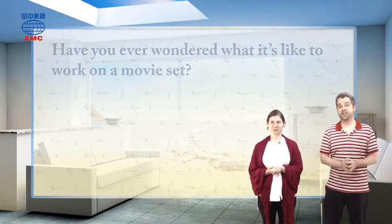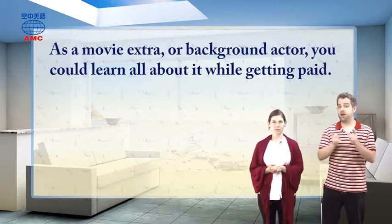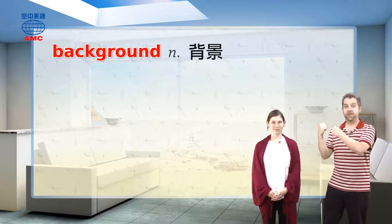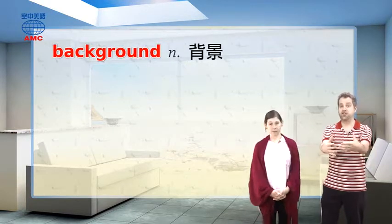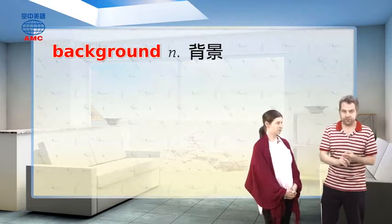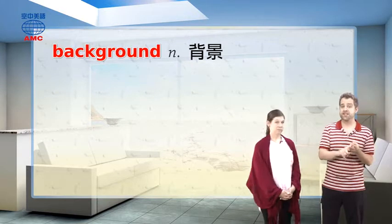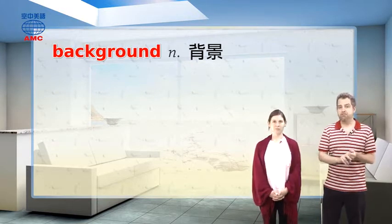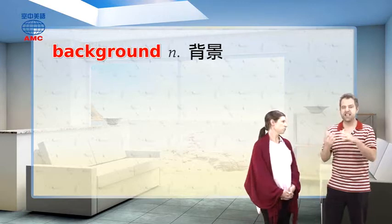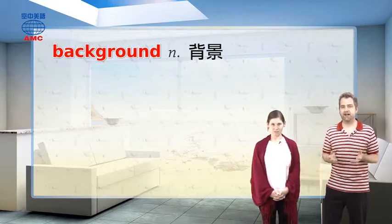The article goes on and says, as a movie extra or background actor, you could learn all about it while getting paid. Ooh. So when we say background, we mean what is behind the main actors or the main action at the front of a picture or a scene. Now, the background could be the set itself, so the room, the street, the forest, whatever it happens to be. A background actor usually just walks, sits, or stands in the background. Maybe they might have to react to something going on, but they don't have any lines, they don't get heard, you don't really see their faces that much unless they somehow get featured, but they're just the people in the background in a crowd scene.